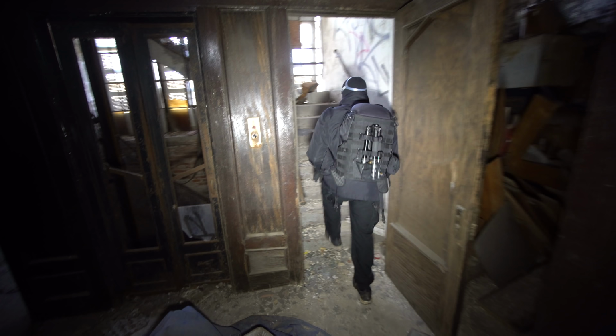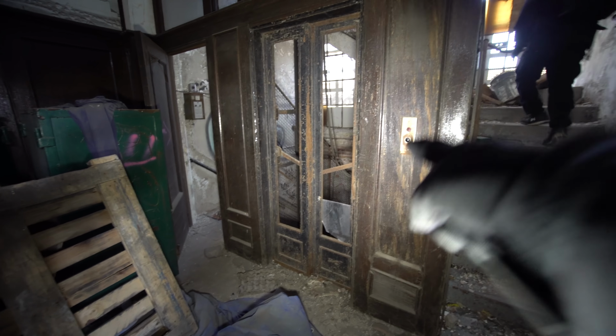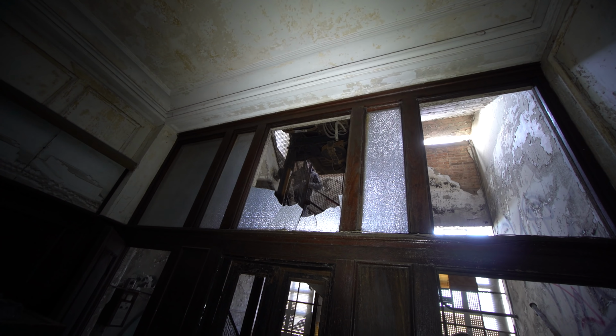So we'll start at the bottom at this elevator. And we're going to work our way right up and through. That's a really cool old elevator though. I like the woodwork around it, that wood paneling around it. Brought to you by California Industries. Very cool.